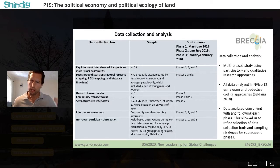Also, we have actually expanded table on this in the paper. For our purposes here, I'll just say this was a multi-phased study. We used participatory and qualitative approaches. I was the one who did the data analysis. I did so using NVivo 12, using both deductive and open coding approaches. I can explain more about that. And really important for our study is that as a qualitative iterative study, the concurrent data analysis allowed for refinement of sampling as well as selection of different data collection tools, depending on what was kind of emerging from previous phases.